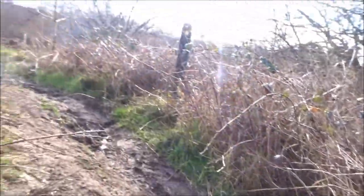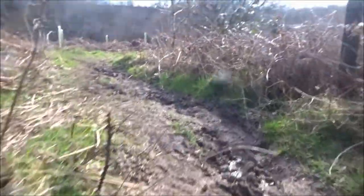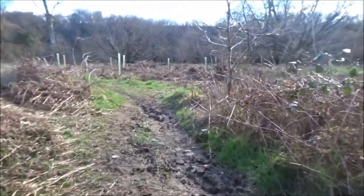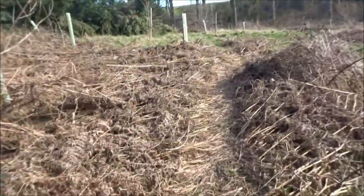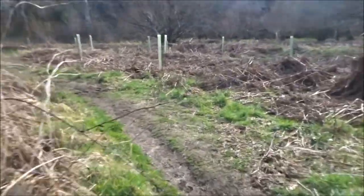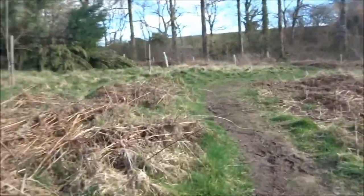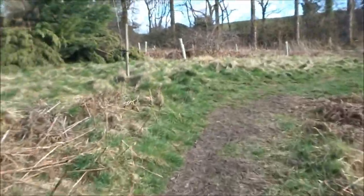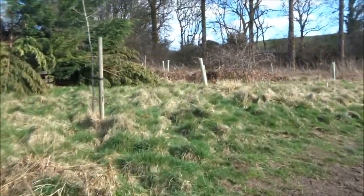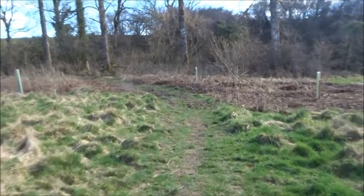This is going to be quite a muddy bit around here. I see they've planted in some more trees though. See, they've got some more trees planted. That's a nice sign. I had to discover all these paths, you know, using the map. Trial and error. Yeah, I had discovered all this over the years. On my own.